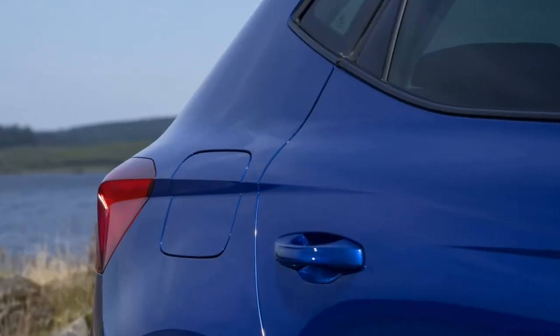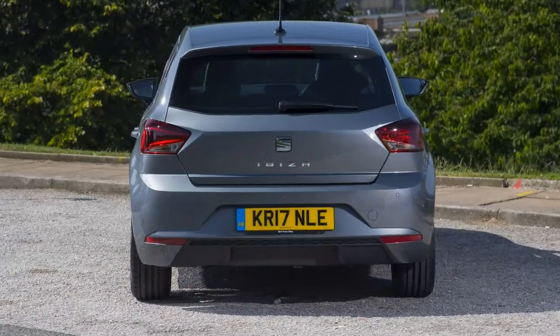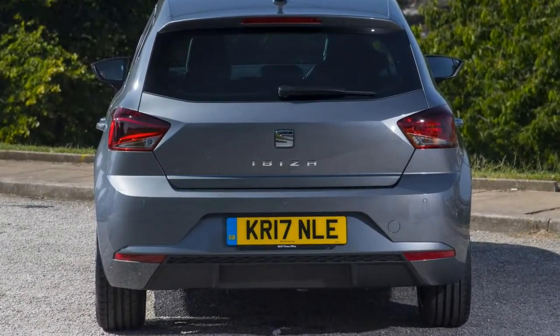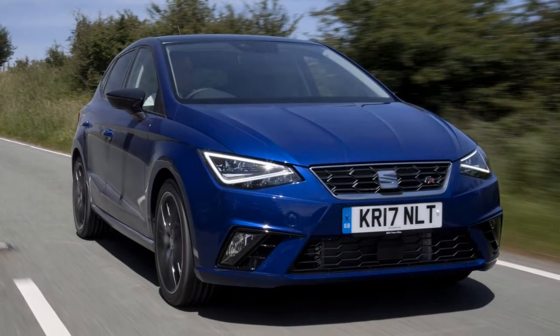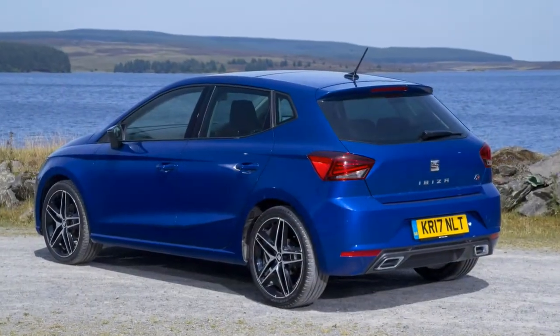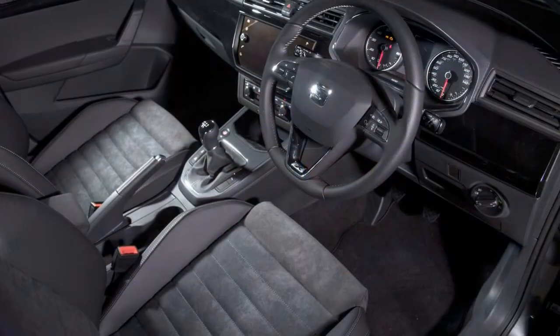2018 SEAT Ibiza Hatchback Review. The good points of the SEAT Ibiza Hatchback: sharp styling, practical interior, lots of kit, great to drive.